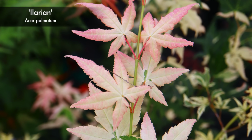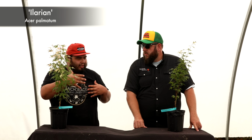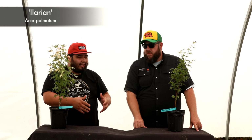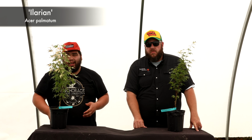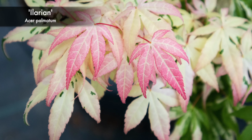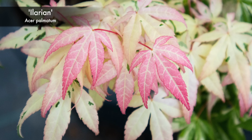Yeah, I mean, this one is one I point people to, reaching that pinnacle of that Arino Nishiki style variegation. It's one where you're going to get consistently big splotches of white and pink in there, and you keep this thing in the shade, it's just going to be putting on a show in the landscape for you. One of my favorite combos, pink, white, and green on maples, and this one definitely shows out.